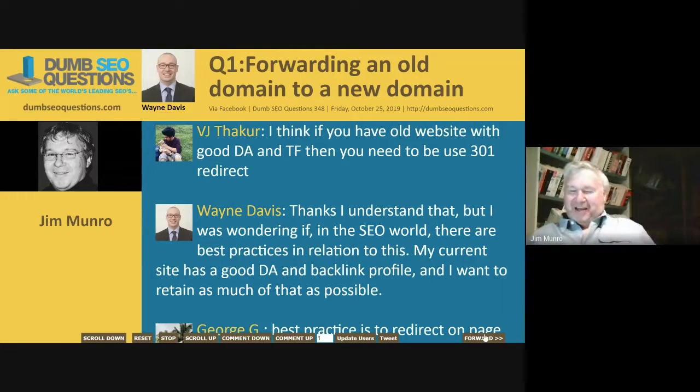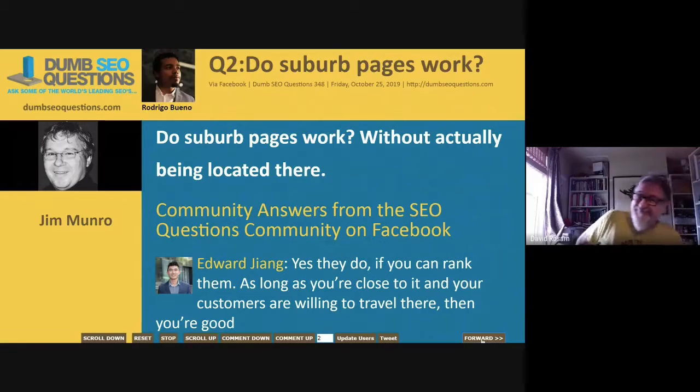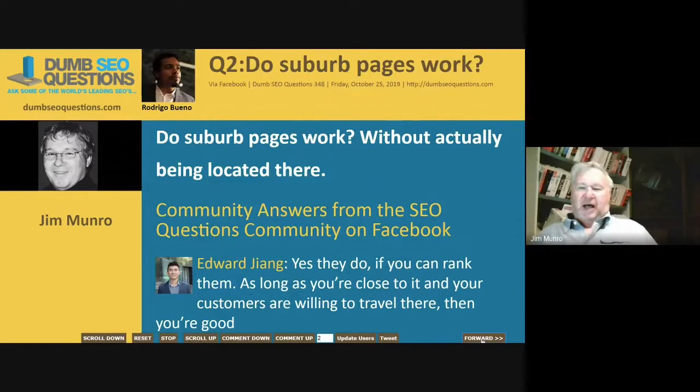All right, mate. Let's head on to number two on our run list. It's from Rodrigo Bueno. Do cover pages work? In other words, do some of those pages work if you're not actually located there?